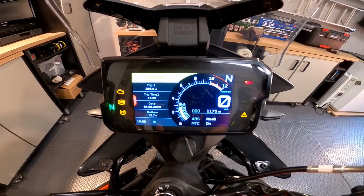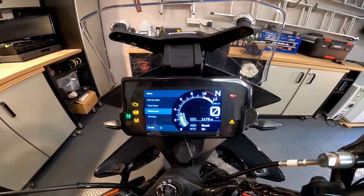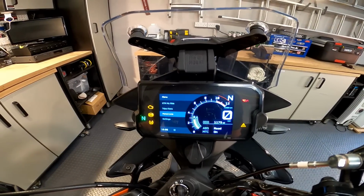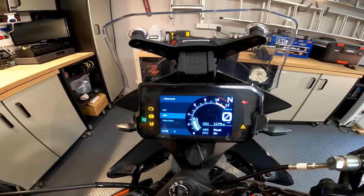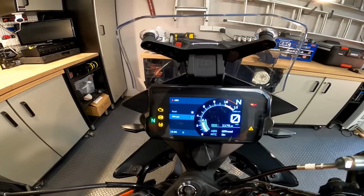I mean, it just works. It's got everything that you need, and it's kind of intuitive to use. So you just hit the set button to go into the various menus. You go up and down on the buttons to select whatever you want, and then you hit set again to go into whatever. And if you want to change, say, the ABS or the traction control, hit set again, change it, and bingo bongo, you're off.